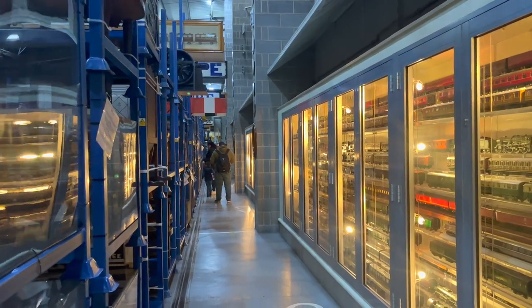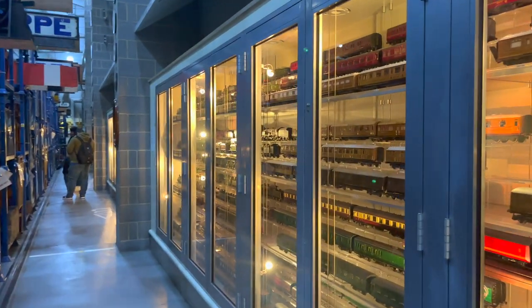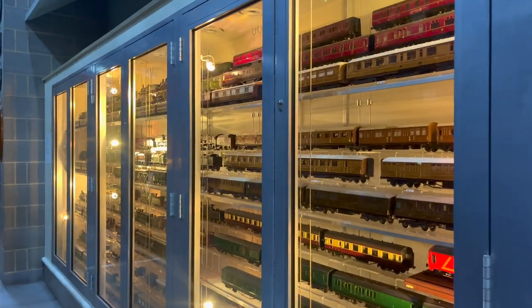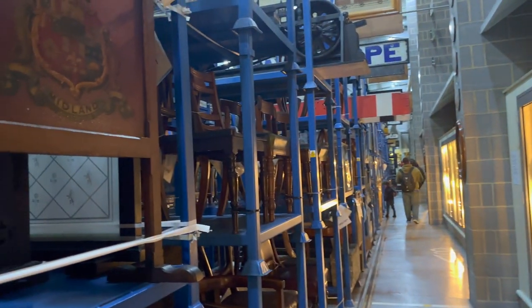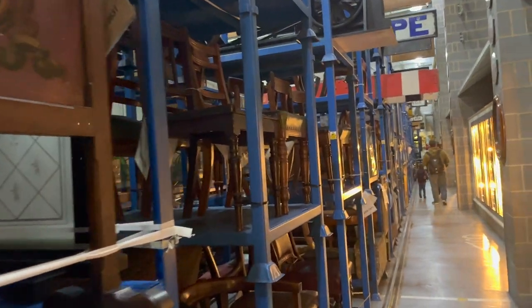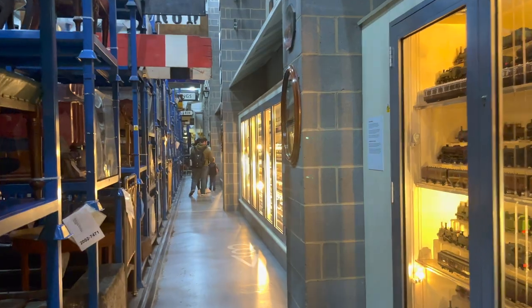In addition, the North Shed is home to the J.P. Richards collection, which consists of 610 LNWR locomotives, carriages, and wagons. These models, crafted between 1944 and 1999, make up the world's largest collection of model railway vehicles created entirely by a single individual.